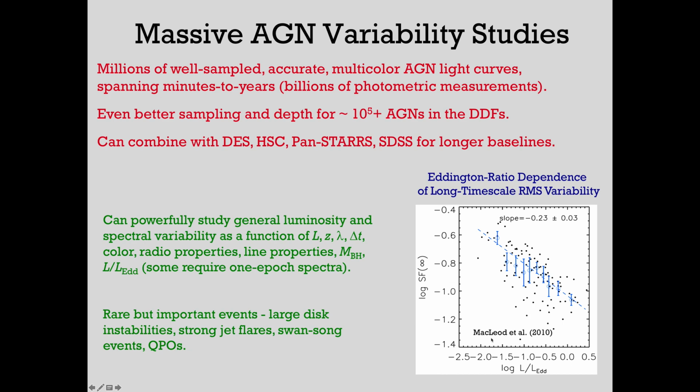Here, for example, is some work by Chelsea MacLeod et al. And here she is showing the structure function at long time scales for AGN variability, which appears to decline as you go to higher and higher Eddington ratios. So there is already a pretty clear Eddington ratio dependence of long time scale RMS variability, and it'll be possible to quantify these types of relations much better and to explore the covariance of these various relations with this truly massive data set.